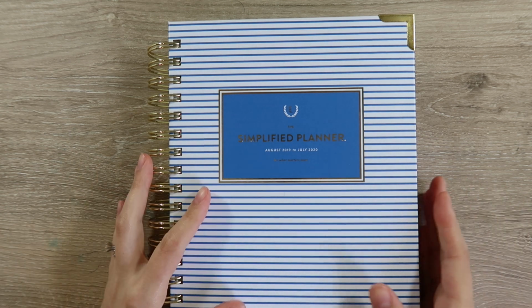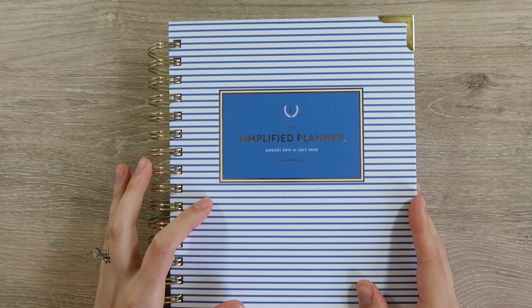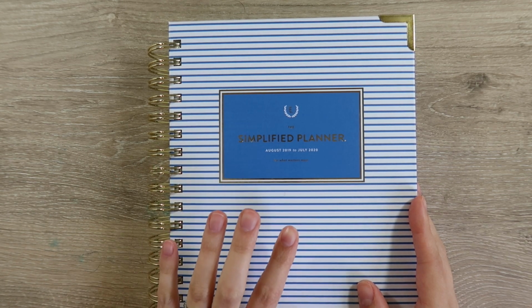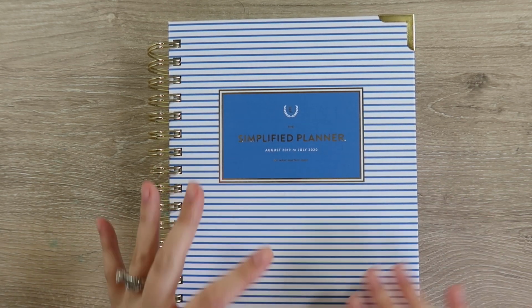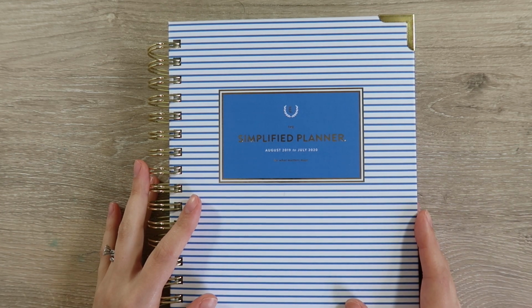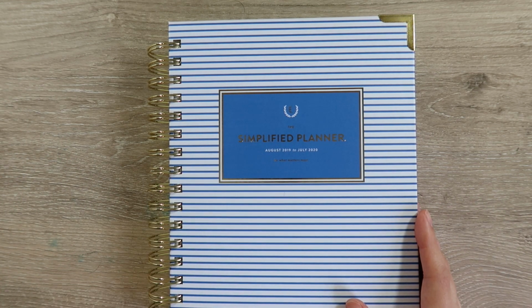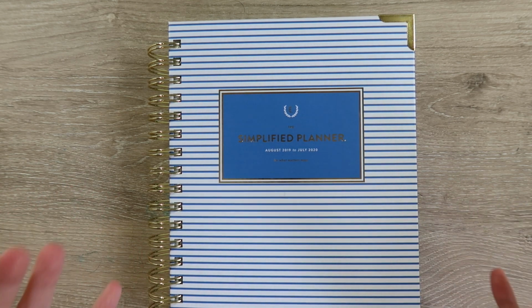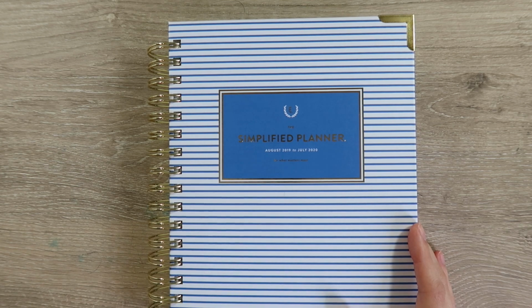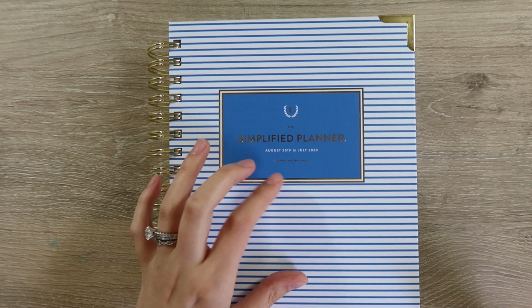So when I originally purchased this planner, I was in a little bit of a funk with my life planner. And I would say that was probably the last 3 to 6 months of the life planner. I don't know what it was. I don't know if it was the fact that it was getting so bulky or if I just wasn't opening it up enough, but it just wasn't working for me. And so I purchased this planner during that time, and unfortunately it didn't start until August, so obviously I've been waiting a while to actually use it.